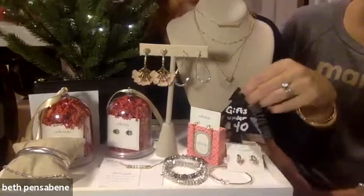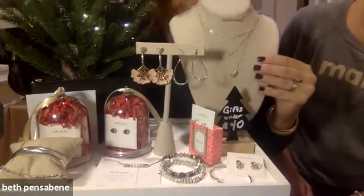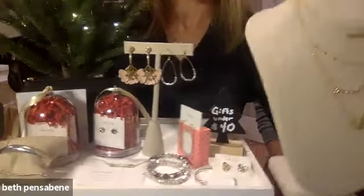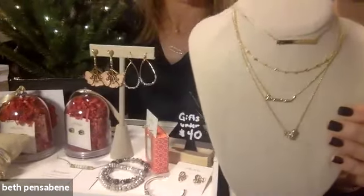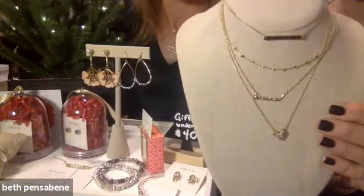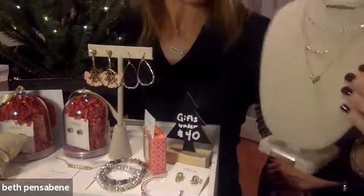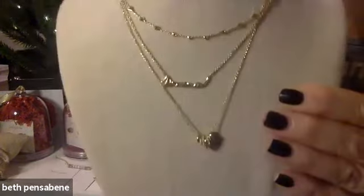And then over here, I have something that just says gifts under 40. And then on here, you can see I have the engravables a little bit more, but I'm going to explain that the engraving's free. And that's why it's a little bit more than 40, but I have the mama necklace on there, the celestial, and then the other necklace. I forget the name of it, but I do sell a lot of that bottom one too.